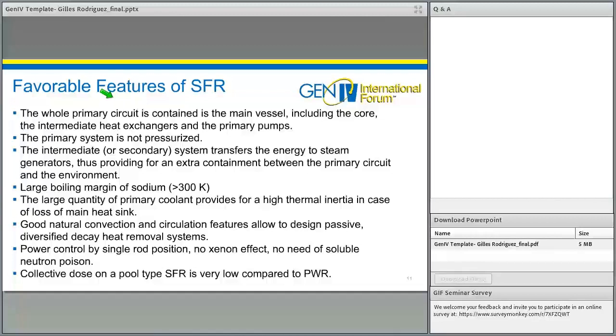We have good natural convection and circulation features that allow us to design passive, diversified decay heat removal systems. This is also a gain that we could have, and we can demonstrate in that case that we can fulfill all the safety scenarios related to the loss of electricity, for instance.